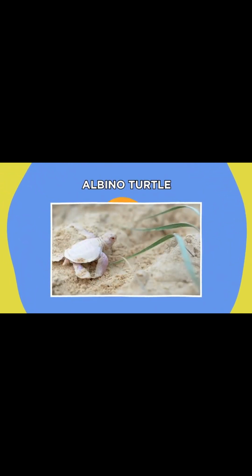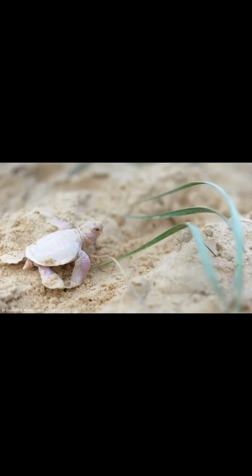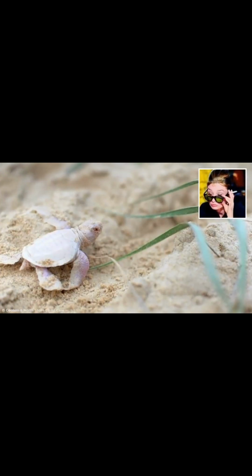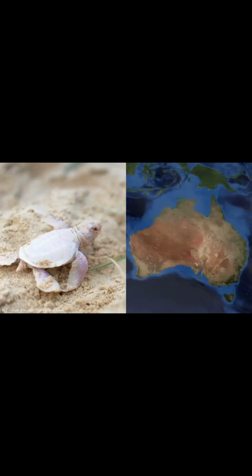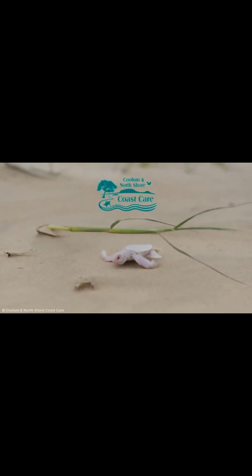Albino turtle. Albinism affects pretty much every animal you can think of, but some are harder to come by than others. In fact, albino turtles like this one are some of the rarest creatures in the world. This tiny white turtle was discovered by researchers on a beach in Queensland's North Shore coast, Australia in 2016. 5 volunteers from the Coolum and North Shore Coast Care Group first saw the albino anomaly while gathering data on turtle nests and named him Albie.